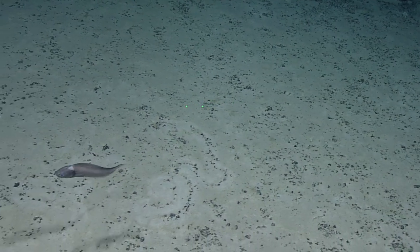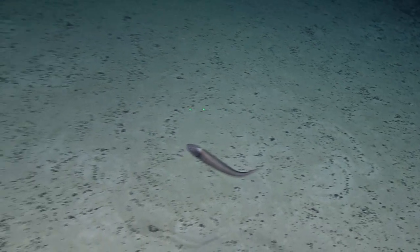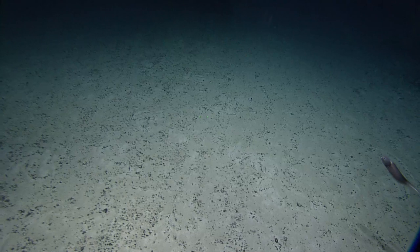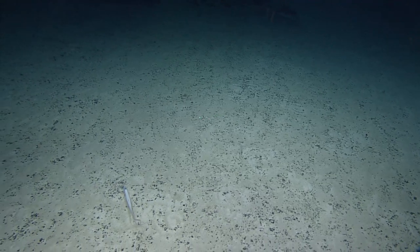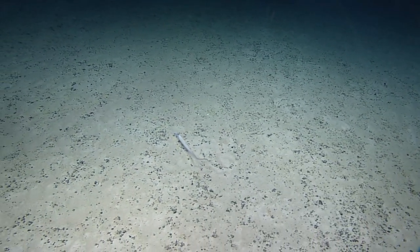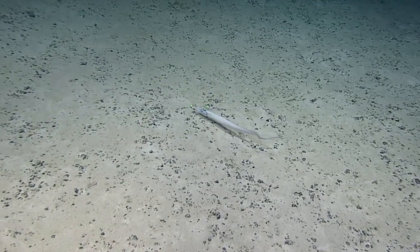Okay, let's move on. I'm getting way off track. Nice photo here with that triclops, though. Okay, go wide. Oh, there's another fish. Ooh, this looks different. Oh, interesting. I haven't seen many of these this expedition. Go for zoom. They're usually very abundant.